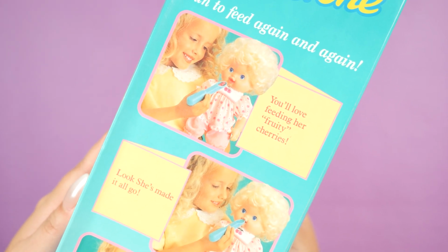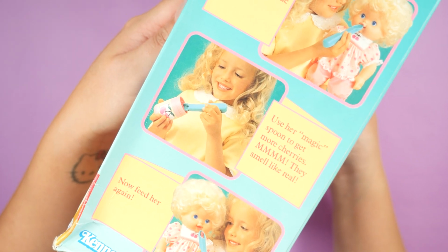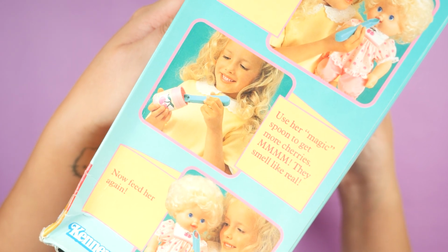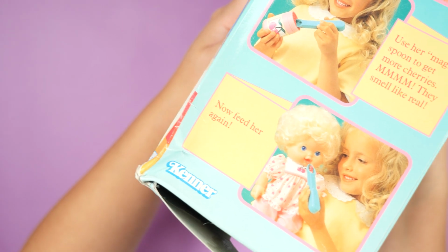You'll love feeding her fruity cherries. Look, she's made it all go. Use her magic spoon to get more cherries. They smell like real. Okay, now feed her again.